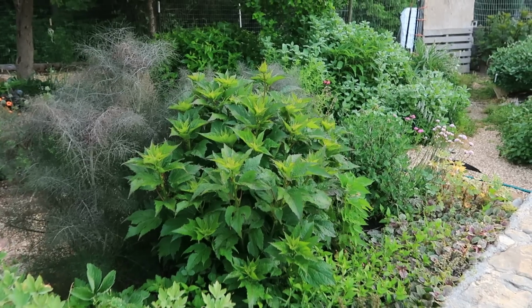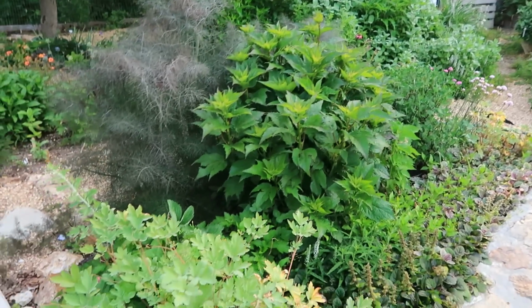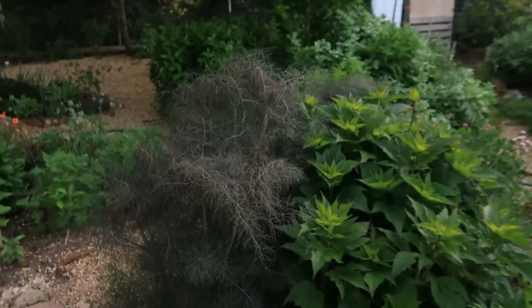Now we're going to move around to the side garden and backyard. Going around to the backyard, we have what we call circle gardens, which have mostly perennials. In the middle of this bed, we have a hardy hibiscus. It's not the kind you use for tea, but it's going to have big, beautiful flowers in the summer and fall. Yeah, and then we've also got some fennel tucked behind it.